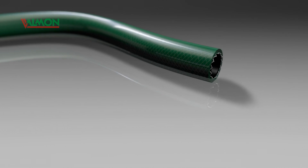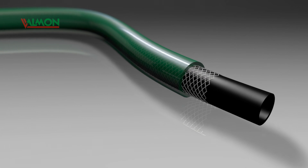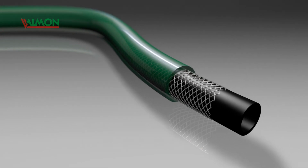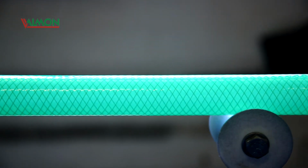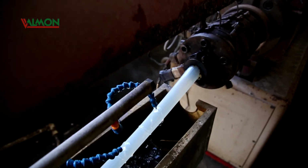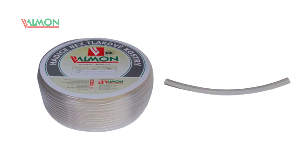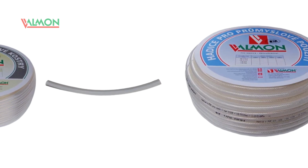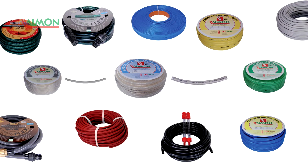These hoses consist of 3 layers: inner tube, high-strength yarn braid, and outer coat. Excellent technological workflow and the compactness of all 3 layers ensures high quality and compliance with the standards of pressure characteristics and stability of shape. The company produces hoses with different diameters, from the smallest with an internal diameter of 4 mm to the biggest with an internal diameter of 50 mm in various types and colors.